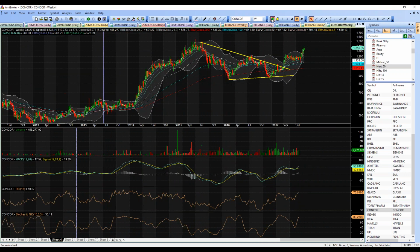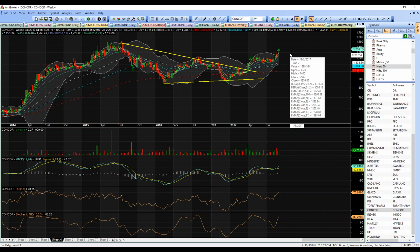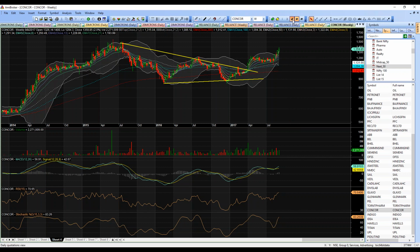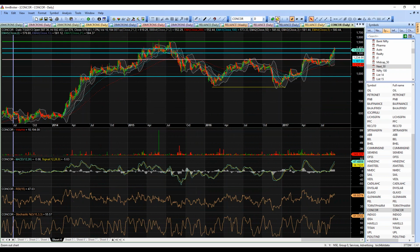Now, the whole dilemma is it's moved. Do I want to get in now? Or as you see in this symmetrical triangle, when it moved out, this was the time to buy at around 1050. You'd be sitting on almost 20-25% by now, right. Anyhow, it's still a buy, and if you have this, let's say, in your portfolio, you should hold it. Once 1500 breaks, then higher levels.